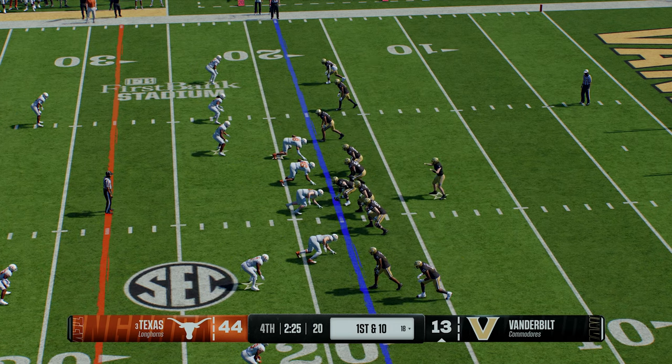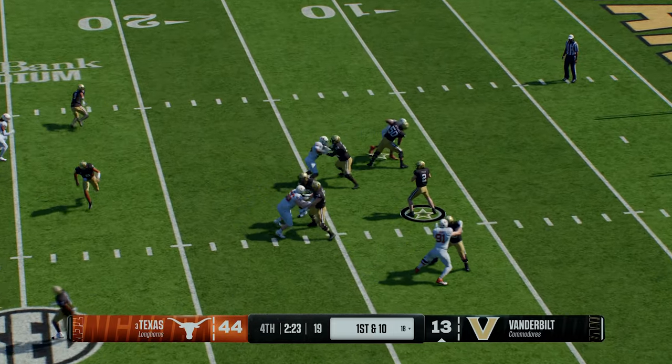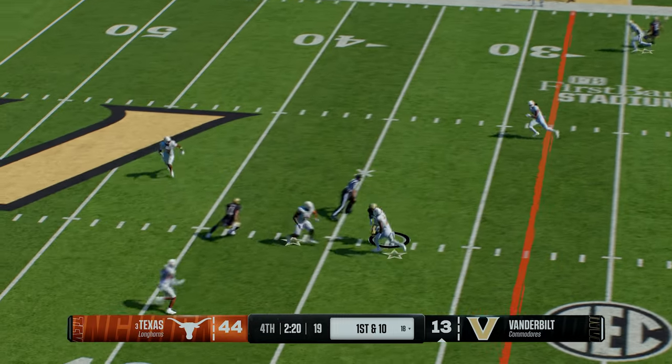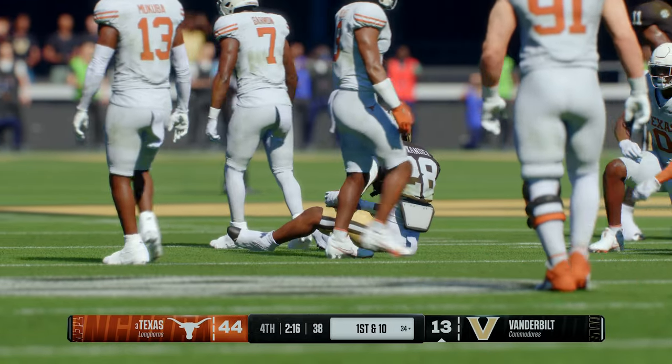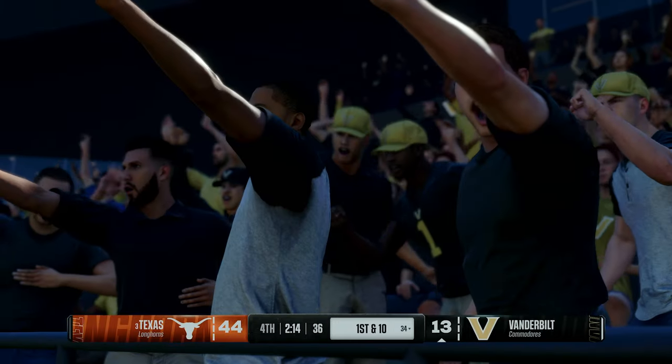Last time they gambled and lost, went for it on fourth down in their territory and got stopped. Grab down the middle. It's Alexander. Tackle made after a solid gain. They'll spot the ball at the 34.